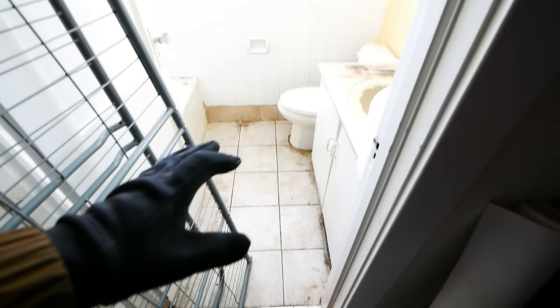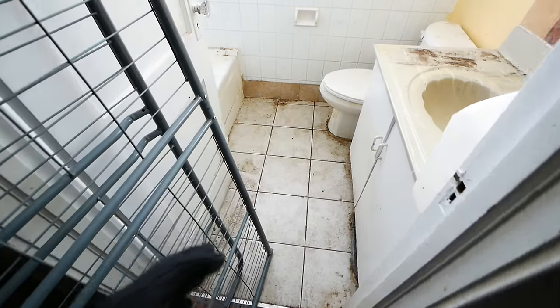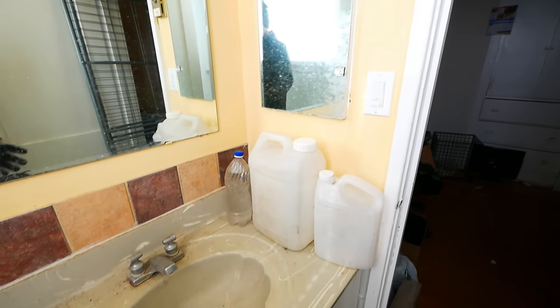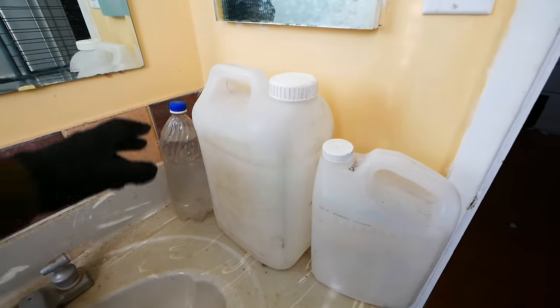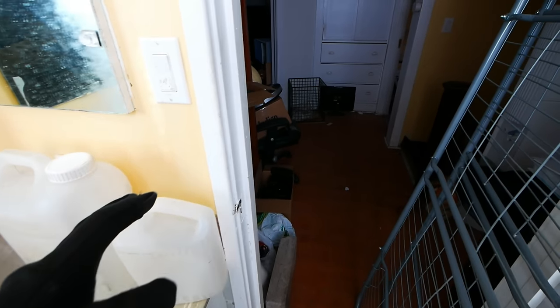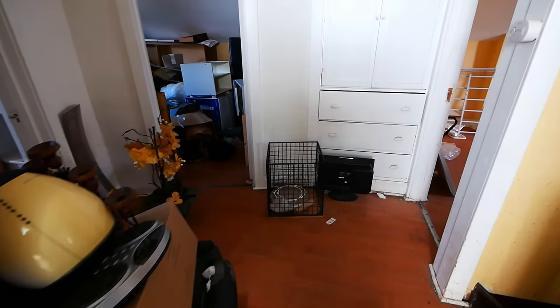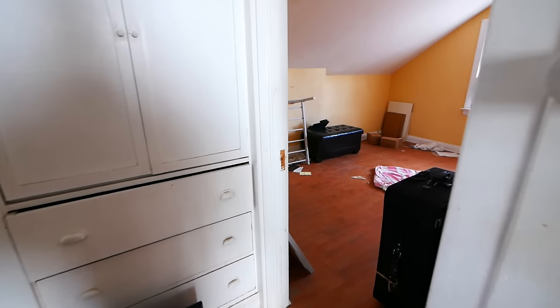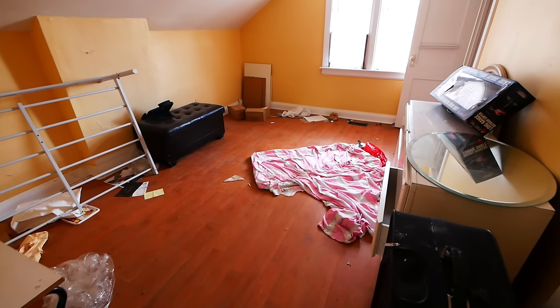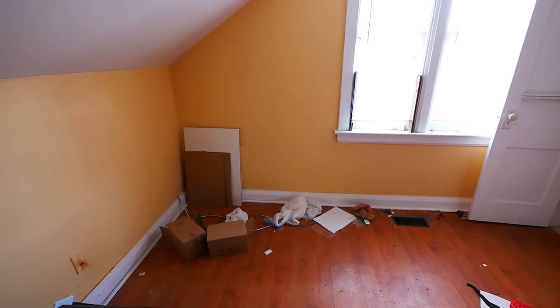All right, this bathroom's somewhat cleaner than the other one. Okay, we got, this always concerns me when I see water here. A lot of the time squatters will bring in their own water and use this house and just squat here. So this could be an active squatting house. We're always gonna be careful with squatters.